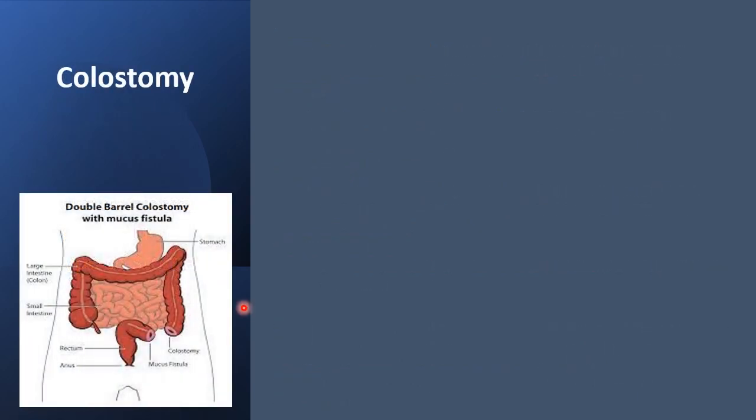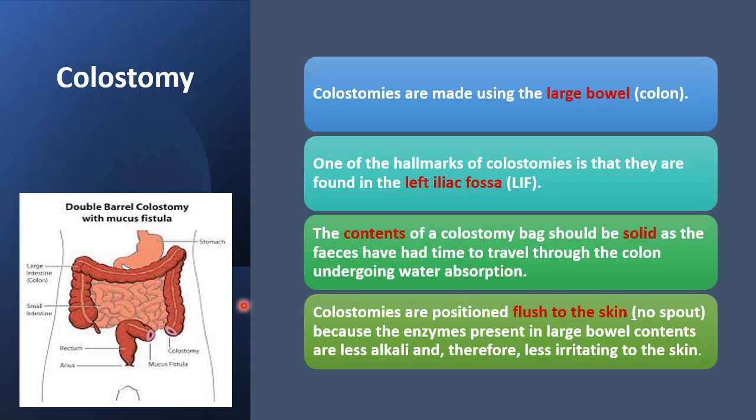Now we come to a bit more detail on colostomy. Colostomies are made using the large bowel, as you can see in this diagram here. One of the landmarks of the colostomies is that they are found in the left iliac fossa, because most of the pathology leading to colostomy is on the left side of the colon. The contents of a colostomy should be solid, as the feces have had time to travel through the colon, undergoing massive water reabsorption. So the stools are usually less watery and more solid.